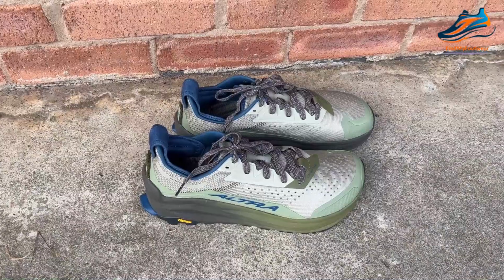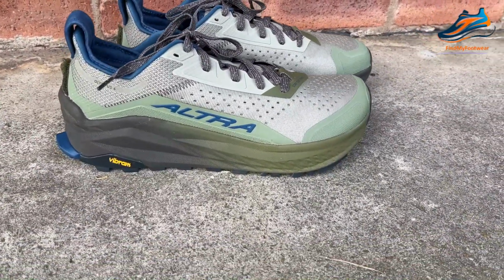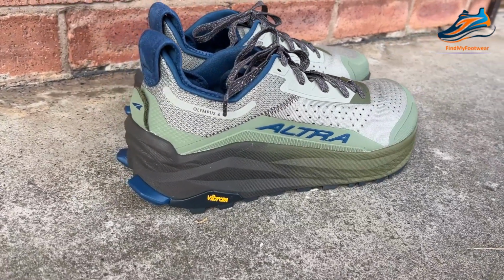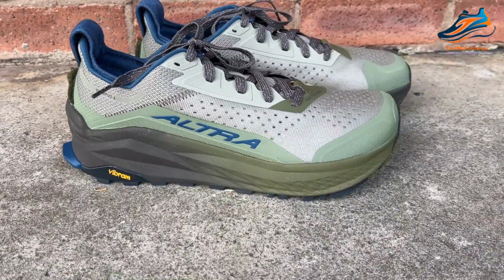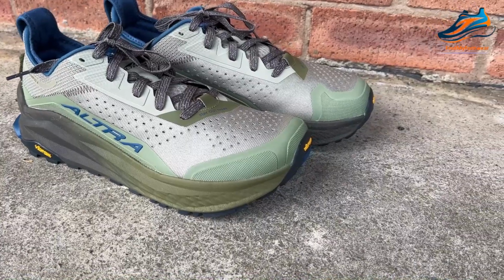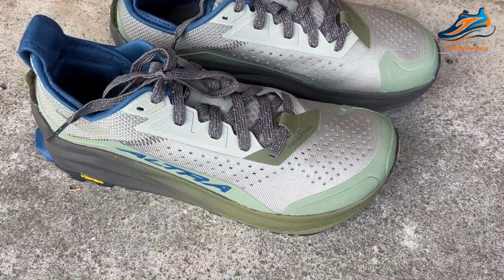The best trail shoe for fans of zero drop shoes, it's got to be the Altra Olympus 6. Now this is the brand's most premium cushioned trail shoe. It's got a 33mm stack in the heel and 33mm in the forefoot, so it's a zero drop. Lots of cushioning. It's a compression molded EVA based foam. It's got a deep rocker into the toe, so it does allow some toe off.